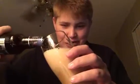It is 5% alcohol by volume, so I'm very curious to see what this is here. I do remember liking the original Dixie, but I'm not sure as to what this will amount to. I haven't had anything else from that company until right this very moment. That's all I had right there. I probably should have poured a little. Yeah.